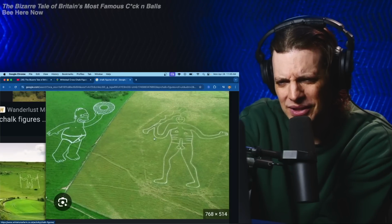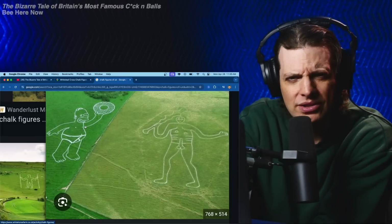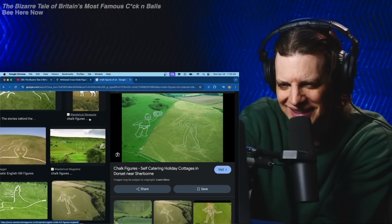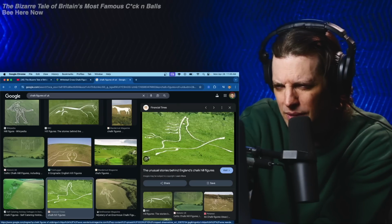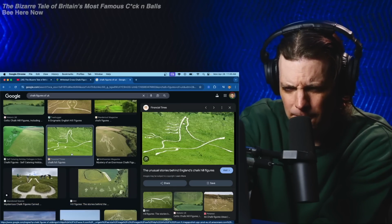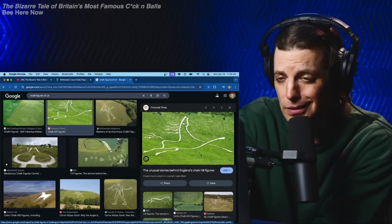There's Homer Simpson with a donut next to the giant. He didn't even mention that. He didn't even talk about the Homer Simpson next to it. There's another horse. Wow. I like this one. There's more motion than the other one. Looks like it's probably a more talented artist than that other horse.